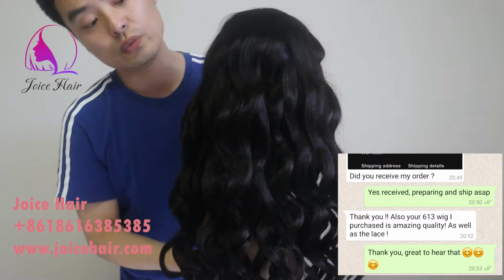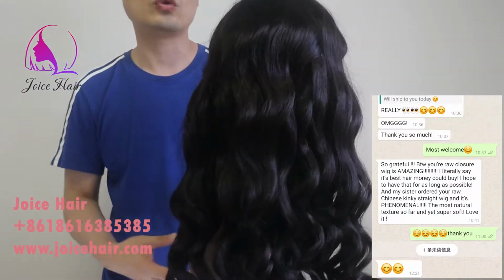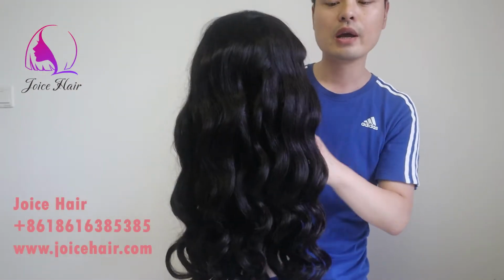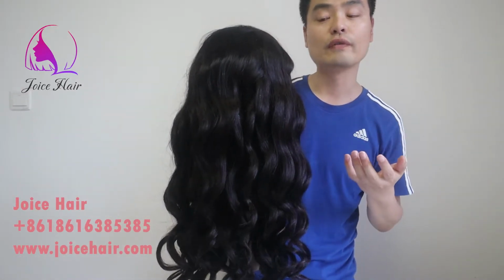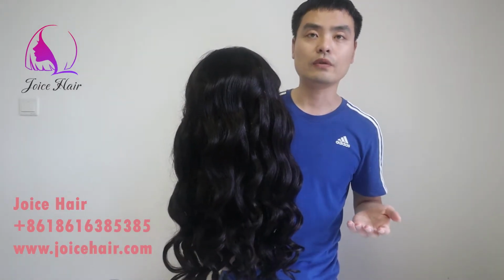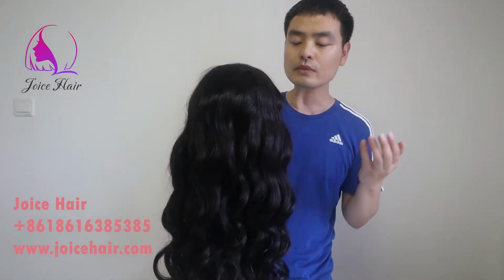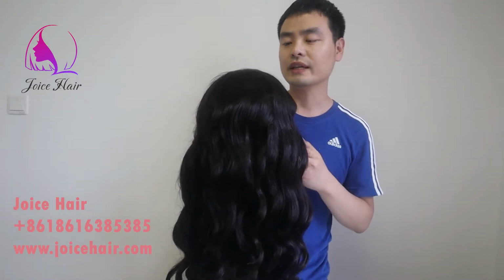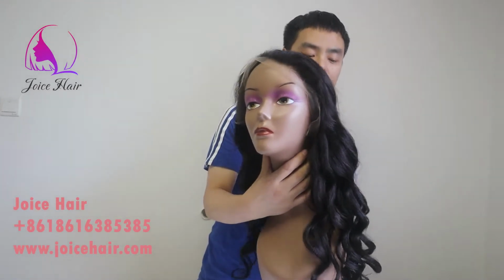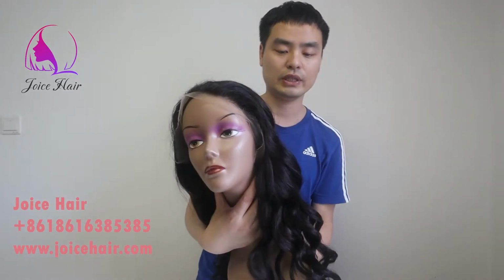It's made of remy hair. We have remy hair, and we also have raw version hair, and both are great. This one is made of remy hair. But if you want a raw version, or even premium hair, you can also customize with us. Any type of texture, density, or cap size, you can contact us and we can make the wig that you want. Any type of customization, we are able to do it for you.